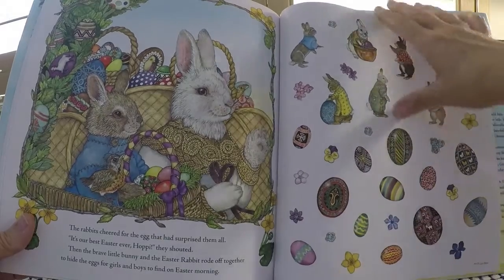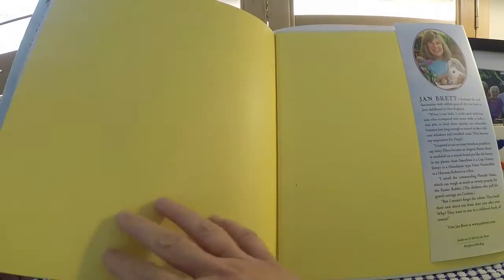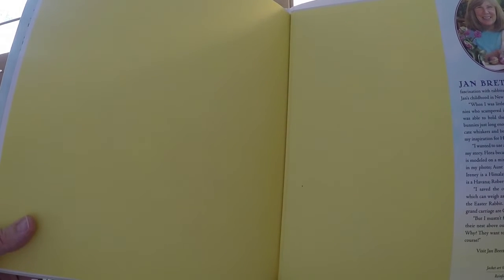There are the stickers. Maybe you've already used your stickers. And there's Jan Brett with a little bunny. Do you think that's Hoppy?